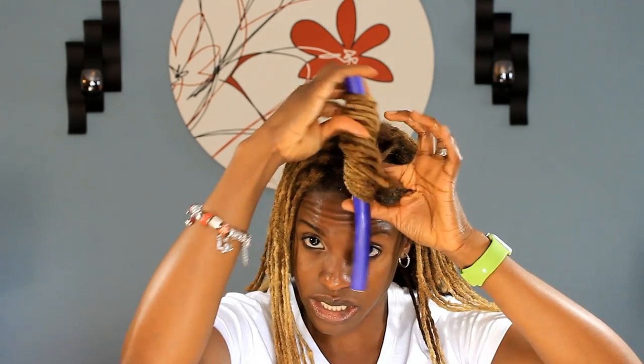My locks aren't even, so I'm going to use the shorter locks as a guide to begin wrapping the locks at the end. And then just twist it around as I get to the top.